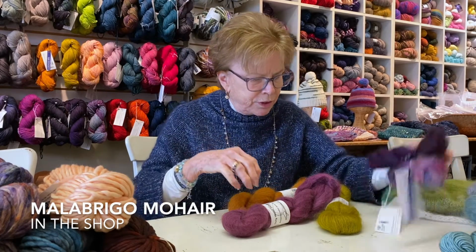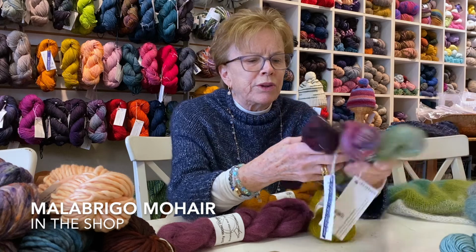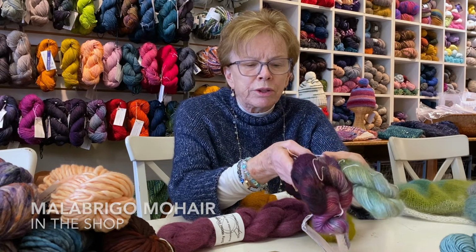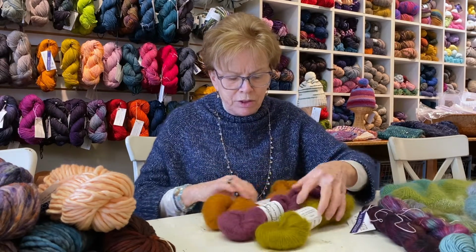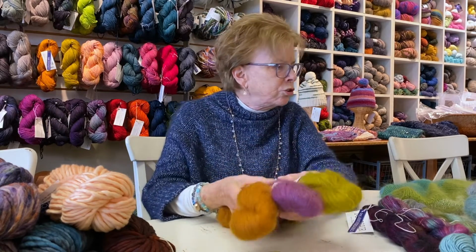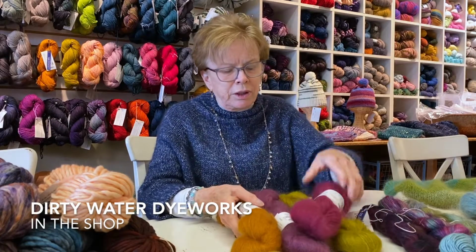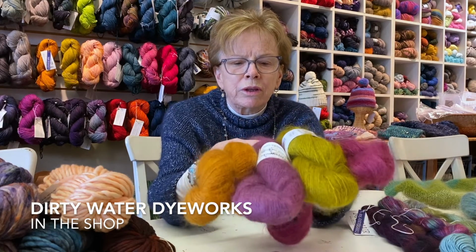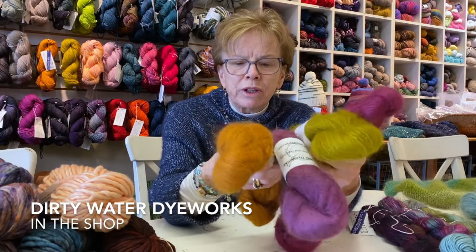So these are from Malabrigo, and these are variegated, sort of multicolored, which are really beautiful. Then we have these from Dirty Water Dye Works. I think I'm missing one. And they come in these gorgeous, gorgeous colors. They're just beautiful. And this again is 28% silk.